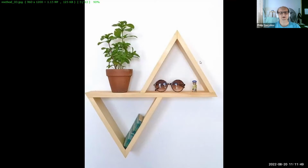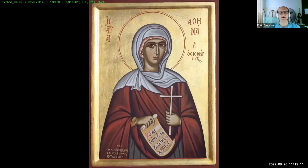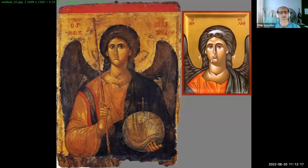Well, you may be tired of listening about these things, but my idea is that many people who come to learn iconography have about the same understanding of how icon writing or icon painting is performed. You take a model, you mix the paint, you follow certain steps, and here you are. Icon of Saint Athena or Athens, I guess. Or here is an icon of Saint Michael.